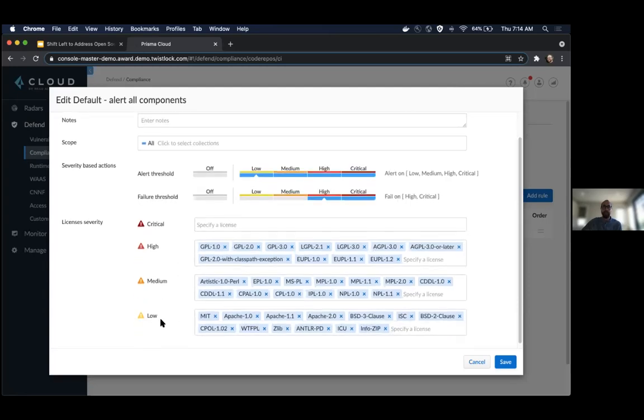And the ones that are low, like MIT and Apache 2, that are very open, very free to use, maybe just alert on those because you still need to give attribution. So if you go into the licenses of the tools that you're using, even the proprietary tools like ours, you can go in, there's a license attribution section. You can see all the tools that we're using in our application that we need to give attribution for. And if you don't give attribution, that's when you can get in trouble. And so it's just really important to know those licenses that you have.